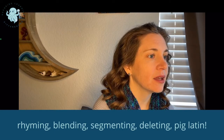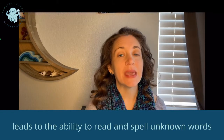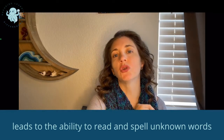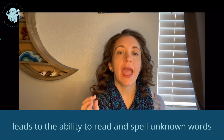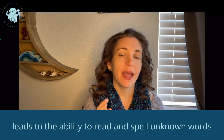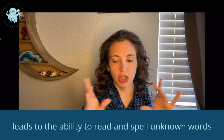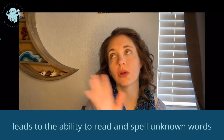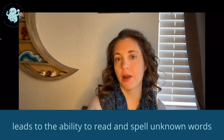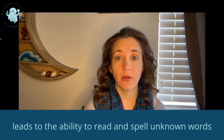Having strong phonemic awareness is important because phonemic awareness is directly related to the development of a strong phonics skill and being able to read and spell unknown words. If you see a word as a jumble of letters and you just think, oh, I don't know what it is, then the kids just guess, total guess. Maybe they look at the first letter and make a guess off of that. Maybe they make a guess based off of what other words are in the sentence and what would make sense. Depends on what kind of guesser they are.